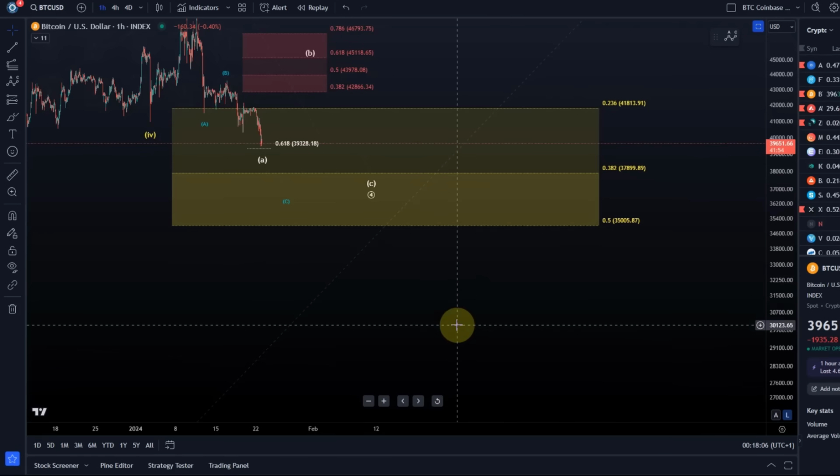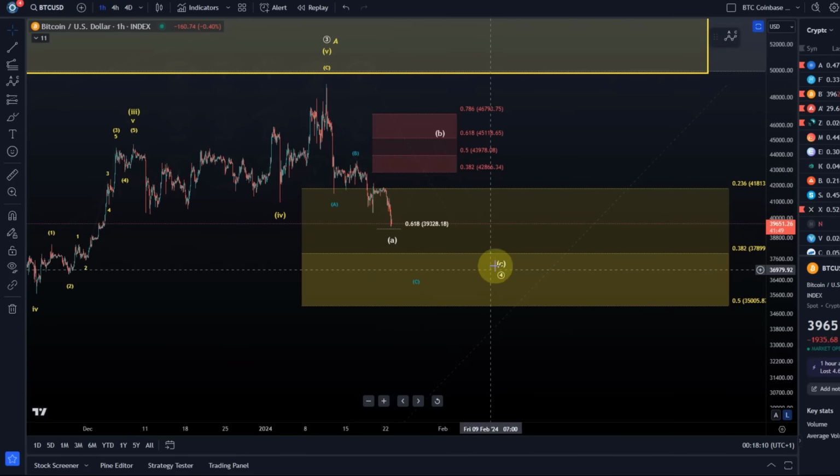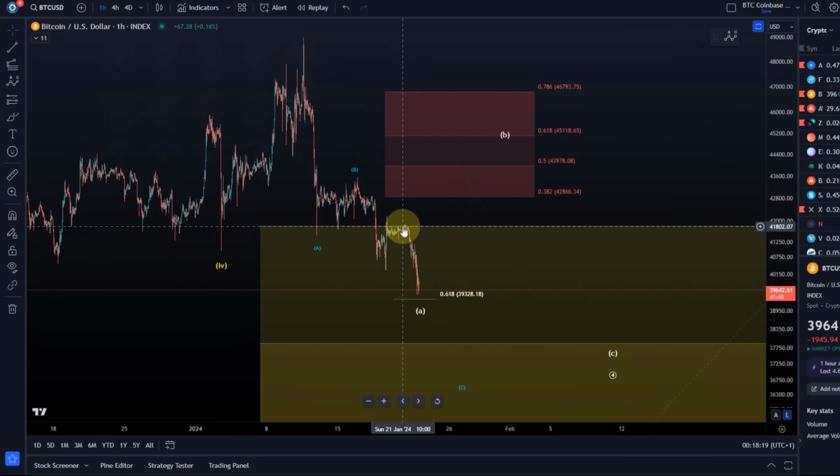It's just worth knowing that we have two scenarios. In both, the expectation is that the fourth wave or that B wave is not finished yet, and we are still in correction mode. However, now let's zoom in, and what I can tell you is that this has gone down a little lower than would be ideal.